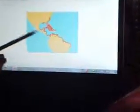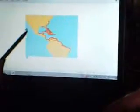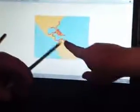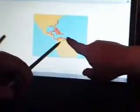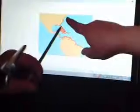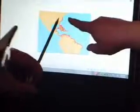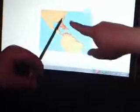Okay, so can you show us a little bit more about the map used for migration? They migrate starting from the eastern side of Mexico and South America, up to Florida and north on the eastern seaboard of the United States.